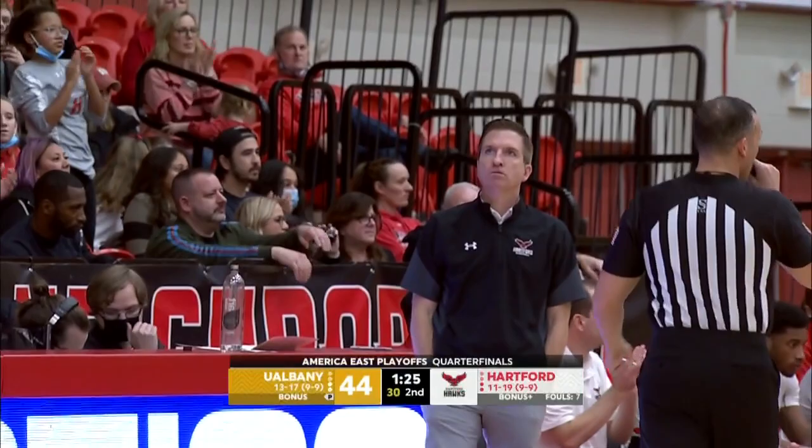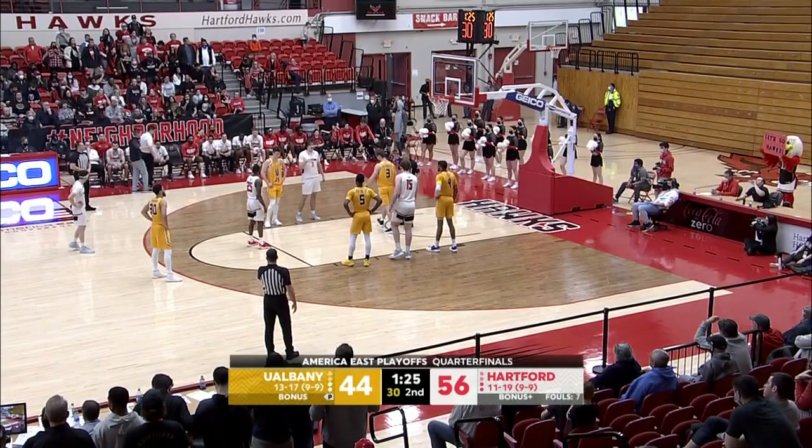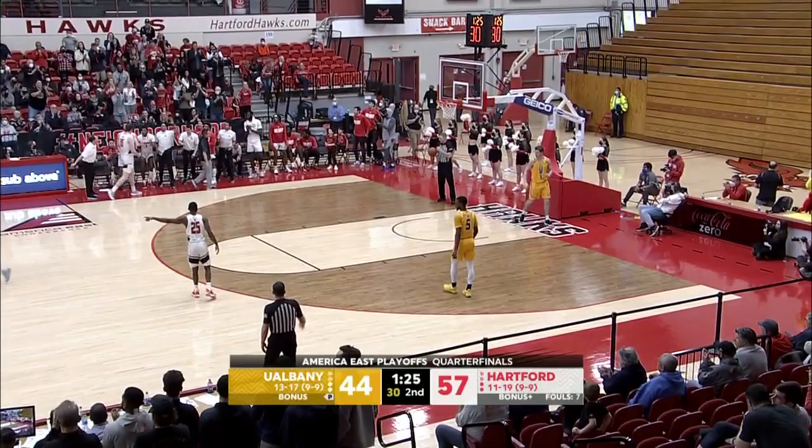Well, simple here. If Hartford makes its free throws, the Hawks will win and advance as Carter does make his first. He's got 16 now. He and Shriver leading Hartford's attack with 16 apiece. Make it 17 now for Carter. You're right. Stars come to shine in big games, don't they? Yeah, and the veteran experience was absolutely huge.